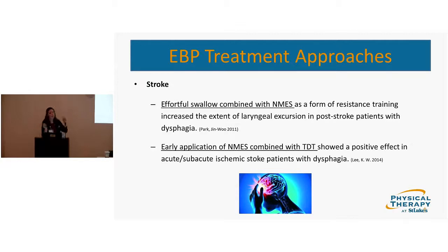All right, so what does all this mean? How are we going to use it in practice? And does it even work? NMES in general and biofeedback. I have a bunch of articles, and I broke them up and gave you the key information I got from them, and how we can continue with evidence-based practice treatment.